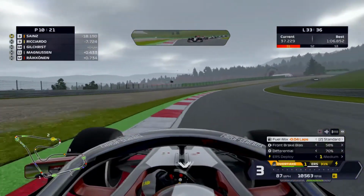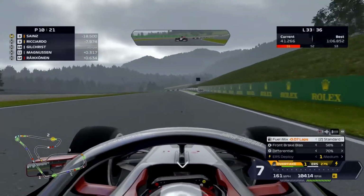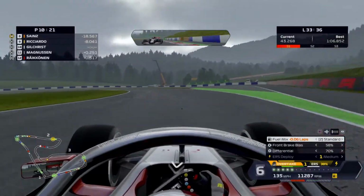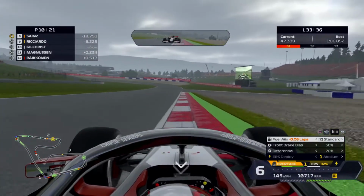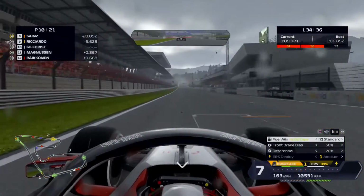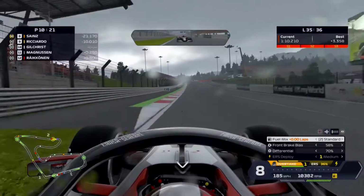Rain is here. It's raining, but it doesn't rain hard enough to pit this lap, and overall there's no point. So we've got to stick it out in these conditions to the end of this race, and that is not fun. We're on worn tyres, and now going into the penultimate lap of the race. We're losing so much time in these conditions.